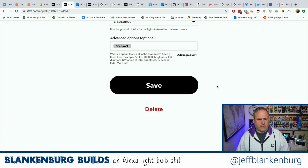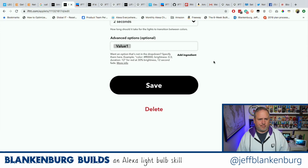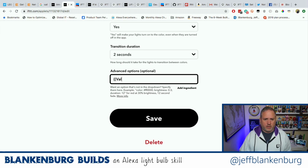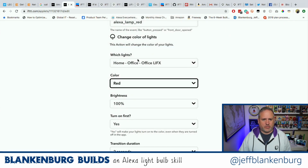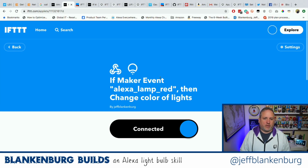Want an option that's not in the drop-down? Specify them here. Example, color. Well, I'm not having a lot of luck with this, and I really want to get to the skill building part of this, so we're going to delete that, and we're going to change this to red, and we'll just make a couple of these, and it'll be no big deal. It's a little manual setup at the beginning, but then it'll work exactly the same behind the scenes, and if I can ever actually figure this out, then I can change it.